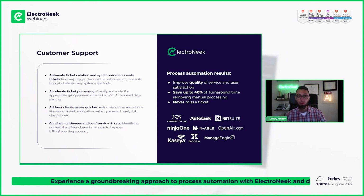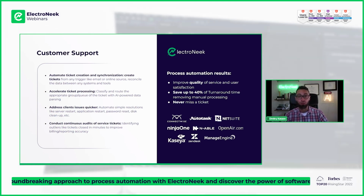And this all became possible because of large language models, and GPT specifically, with its ability to classify tickets correctly, and our ability to collect the data, create tickets and route them correctly. So we would like to look at that.